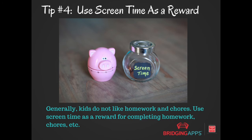Another suggestion is to use a timer and pennies or marbles or whatever small item you may have to fill a jar. Children earn pennies for doing chores, making good choices, or whatever you feel warrants a penny. Each penny represents a specified amount of screen time. For example, 1 penny may be worth 15 minutes of screen time. Then, your child can cash in up to a certain amount of pennies per day. Of course, less on school days and more on weekends.